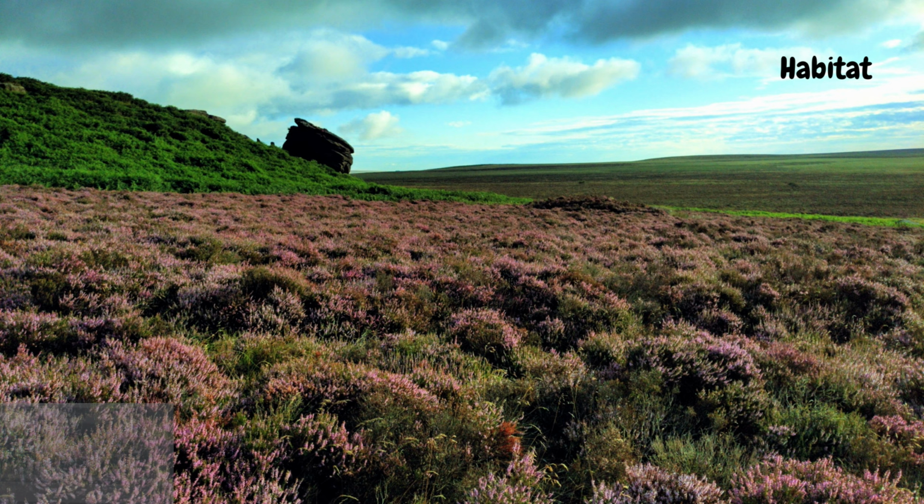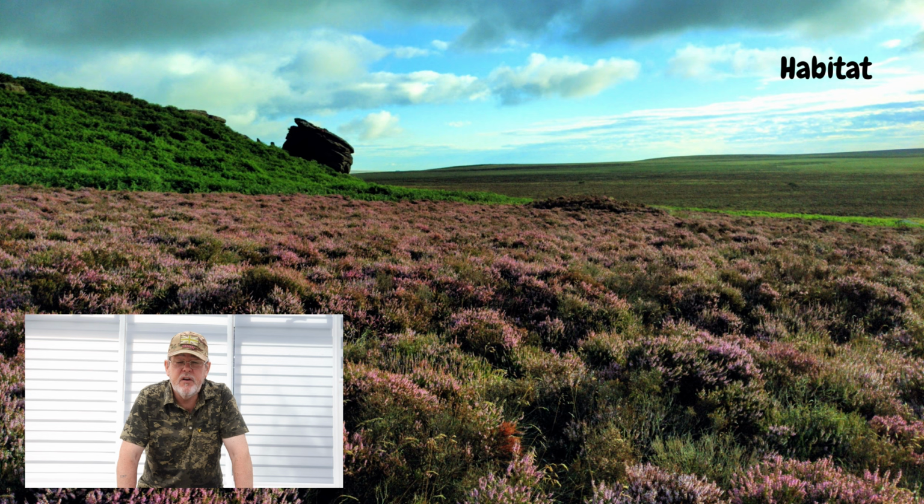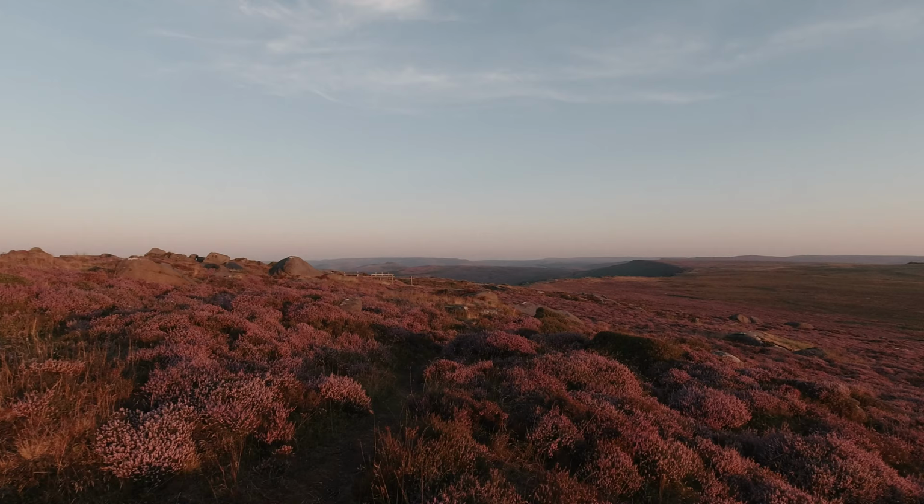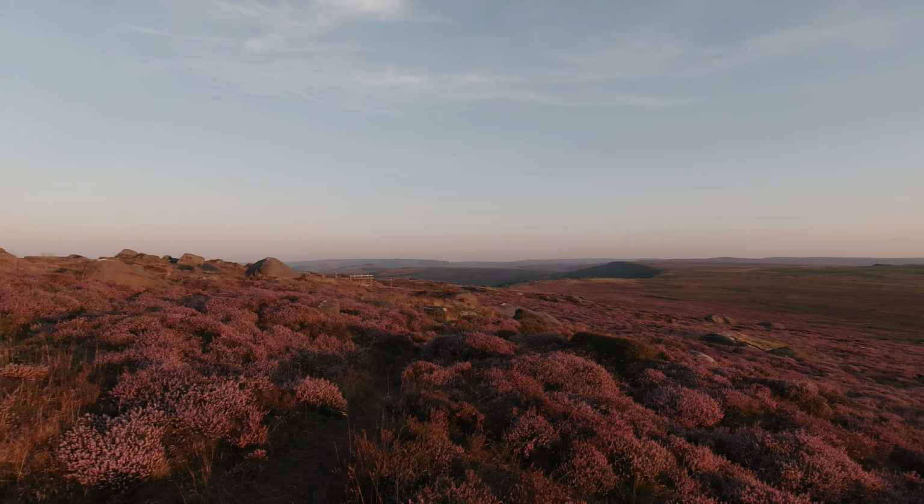Okay, so where are we going to find red grouse? Well, the best place to find red grouse is on the upland moorlands around the UK. As I said, they extensively live, feed and breed on the heather moorlands around the UK, from places like where I've been filming, the Peak District, to North Yorkshire, up at the Lake District, the Scottish borders, and then up into the central and the upper highlands of Scotland. This is the ideal habitat that you want for finding red grouse.